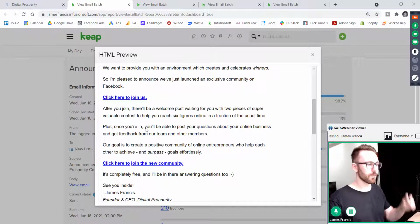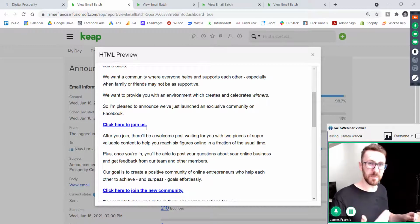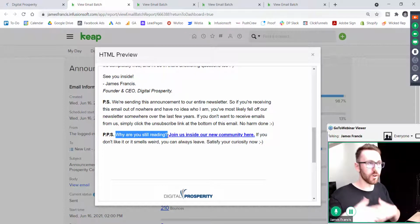So if I can't fit 3 links into here without feeling disjointed or like I'm repeating myself, I will add a PS with something like this. Why are you still reading? Just go here and do the thing I want you to do, right?